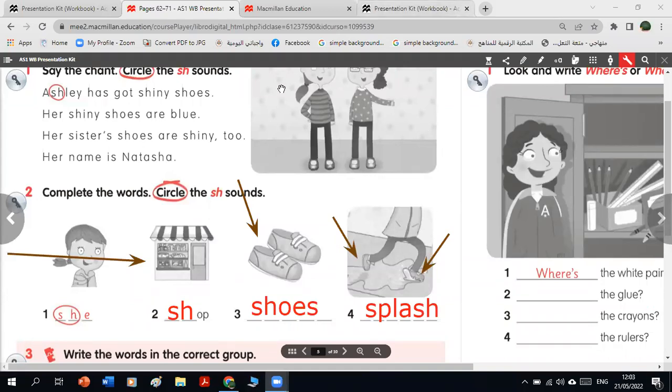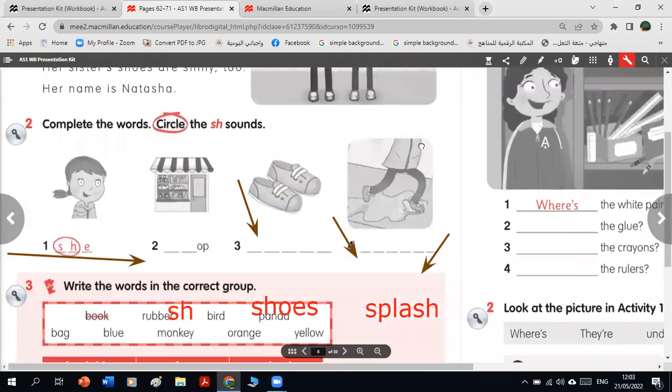Let's go, are you done? Let's say the words again. She, shop, shoes, splash. Again, she, shop, shoes, splash. Great. Let's go to exercise number three.